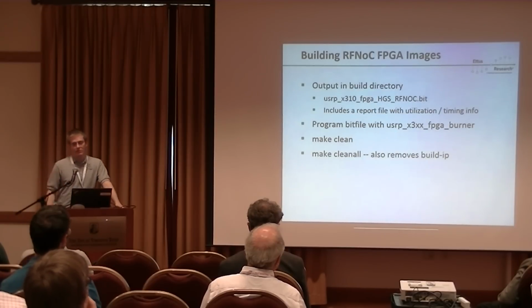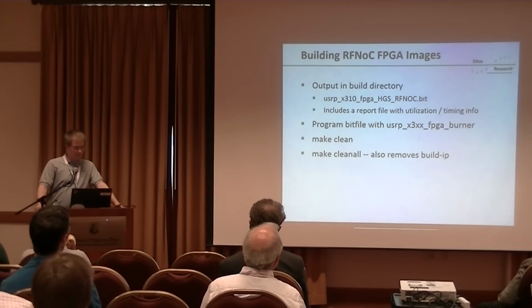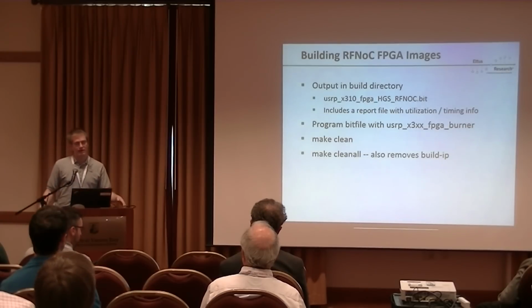After it has run for an hour, it'll spit out a bitstream file. That's what you program your FPGA with. That is in a directory called build. Also in there will be a report file that's useful for telling you utilization numbers along with, did your design make timing? This is always a problem with FPGA designs. Did it make timing? This will tell you whether or not you met your timing constraints.